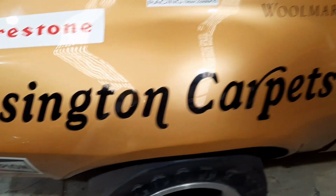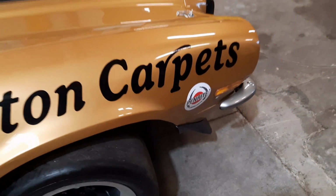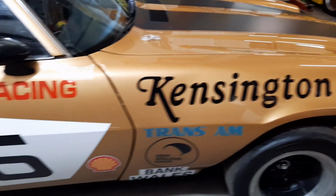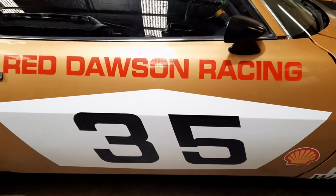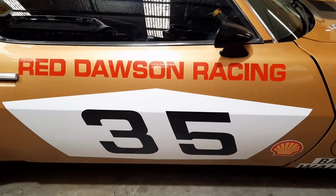Back in the early 1970s it wasn't possible to just buy great big stickers or wraps as is done these days. Everything was done by hand. Looks absolutely incredible. It's just an accurate restoration, as accurate as it can possibly be.